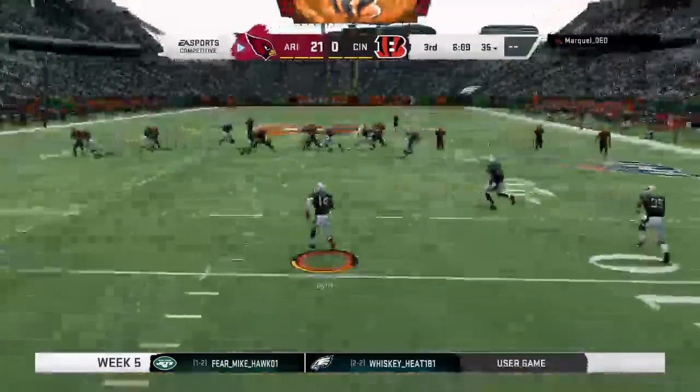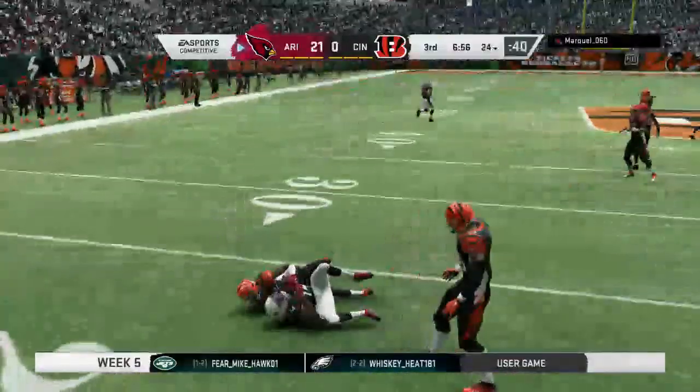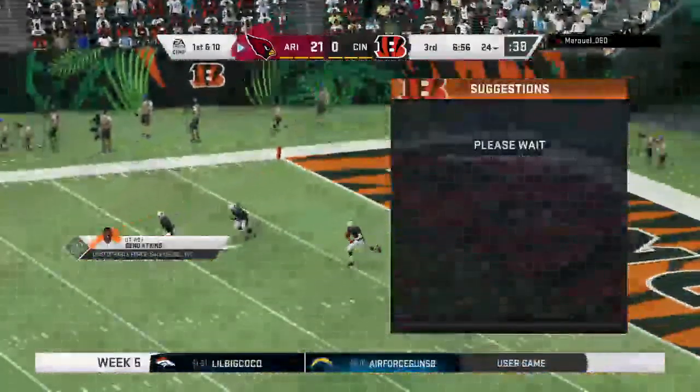This is fielded at the goal line. And a pretty good return here. He'll be stopped just shy of the 25 at the 24-yard line.